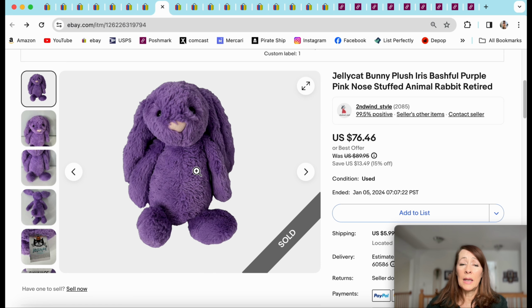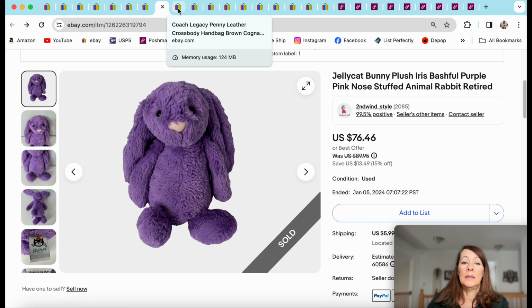And this is not the first time that I have sold a Jellycat. I have sold one before, and it was so cute. It was a male bunny rabbit with a little bow tie, and that one went overseas, and I believe I sold that one for $80, something to that effect. But yeah, if you ever see Jellycats, I would quickly search to see if they're retired, because if they are, they do sell for good money.